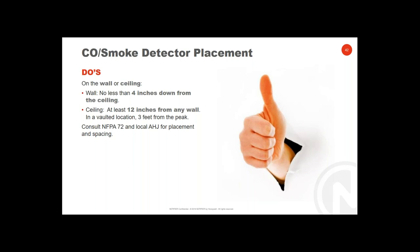So even though we do state that it's okay to place a CO detector on either the wall or the ceiling, it's always recommended to consult with the NFPA 72 and your local AHJ for what they require for CO detector placement.